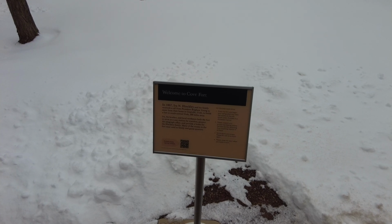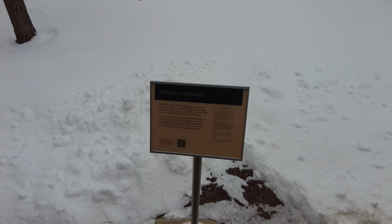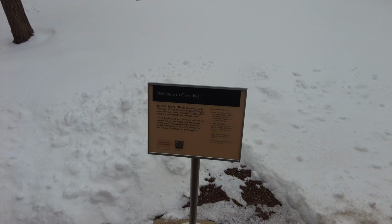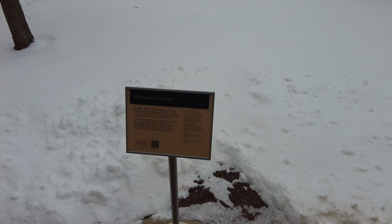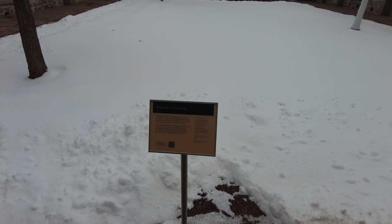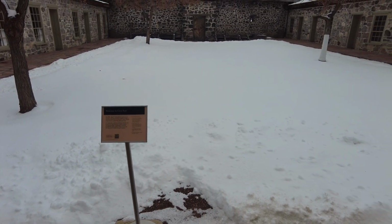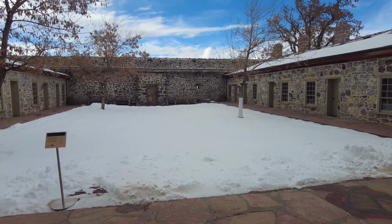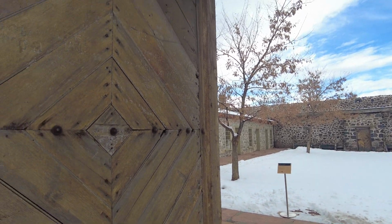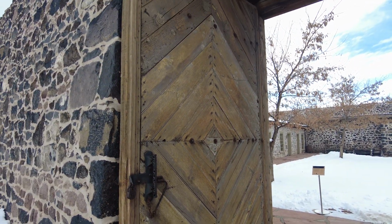Ira, his brother, and local workmen built the fort to serve as a way station for travelers, protect the telegraph office, and provide a home for the Hinkley family. Many of the rooms in the fort were used as family and guest quarters. So the person who was guiding me told me that these doors are original to the fort.